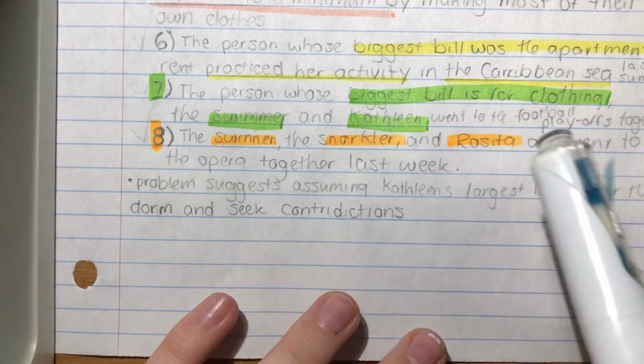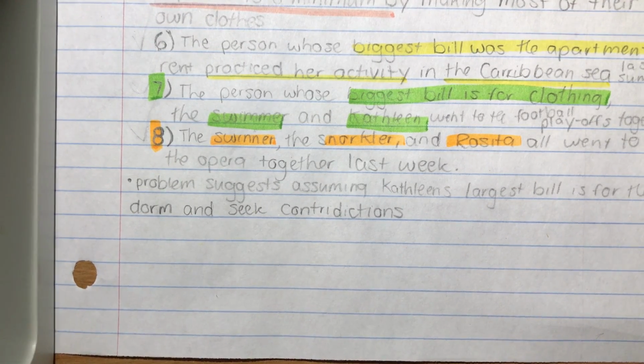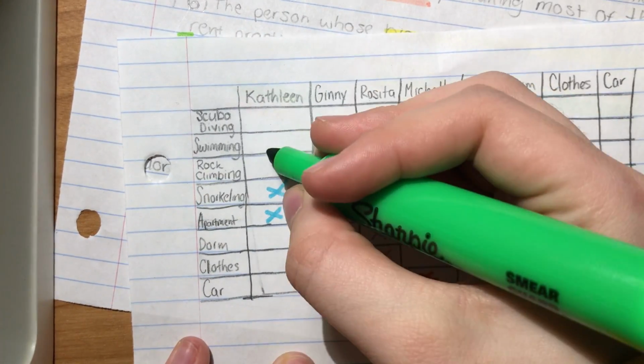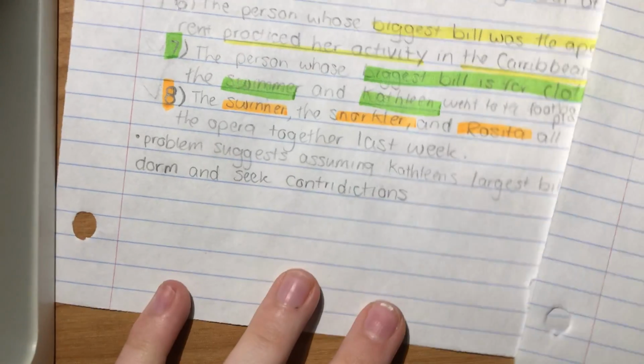And then clue number 7, the person whose biggest bill is for the clothing, the swimmer, and Kathleen went to football playoffs together. So Kathleen cannot be the swimmer or have the biggest bill of clothing. So we're going to cross off swimming and clothing for Kathleen.